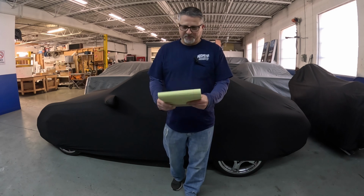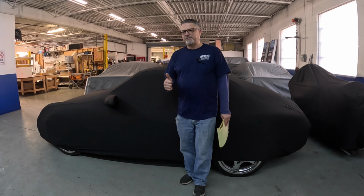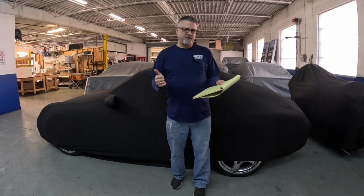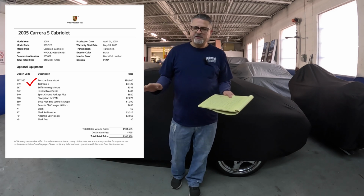So why did I buy this car? This particular car. It's the exact spec I wanted. So this car has a Tiptronic, the automatic. I have enough manual cars that I didn't need another manual car.